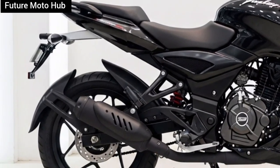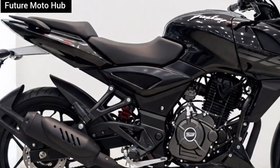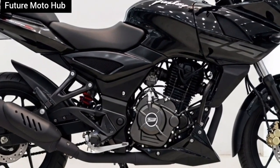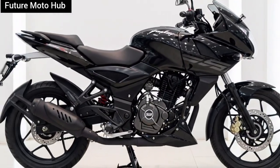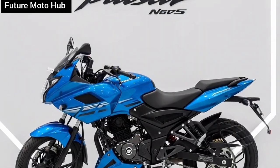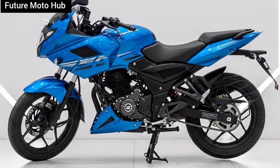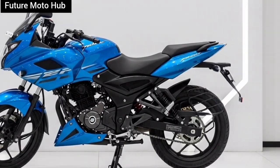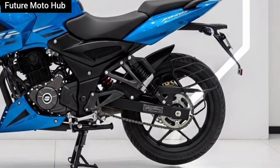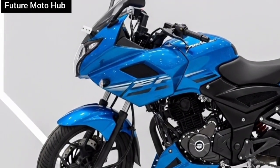Now let's jump into the heart of the bike and the engine. The 2026 Bajaj Pulsar N160 Versus comes with the 160cc single-cylinder engine, designed for a mix of city efficiency and highway punch. Bajaj has tuned this motor in a way that it feels smooth at low speeds but still delivers excitement when you twist the throttle. The power output is expected to stay around the same sweet spot as the previous N160 models, giving strong mid-range performance, which is exactly what riders need in real-world riding.